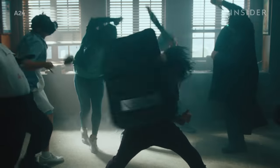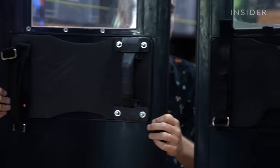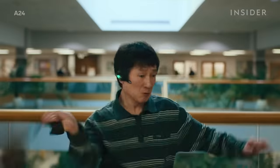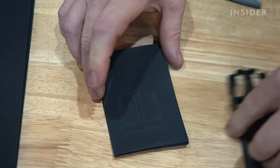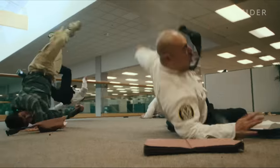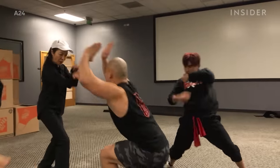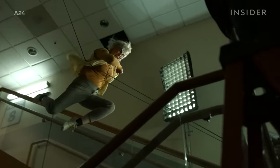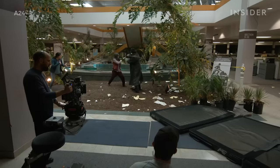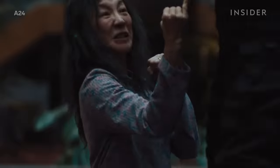For others, like this riot shield used by Michelle Yeoh, they removed these small pieces of exposed metal. Same went for all the zippers and buckles on Ke Huy Quan's deadly fanny pack, which they covered in foam. But the fights went far beyond that. The cast members had to go through wushu and nunchuck training. And in tribute to Wire Fu, Jamie Lee Curtis performed a flying knee move here, and Michelle looked like she was delivering major blows with just one pinky.